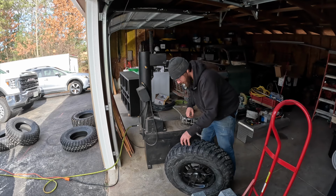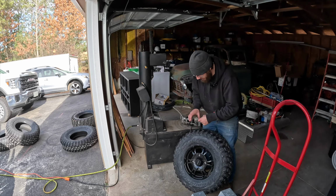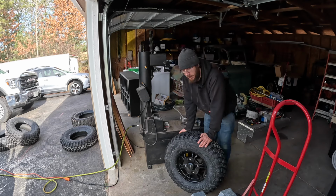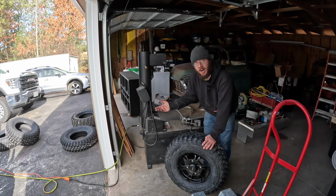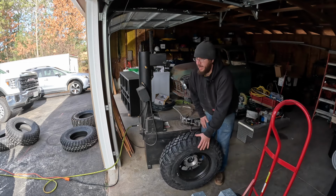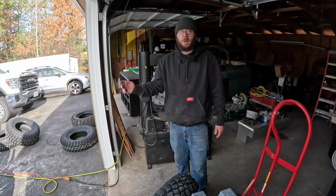Now, they do offer a lot cheaper tires. These were roughly about 200 bucks a piece. But what are you gaining if you go with a cheaper tire? You're just getting, more than likely, another soft compound tire that's just going to wear out right away. So we'll get this one on there, and then I'll just keep doing them, and I'll pick you up where we're at when I got them all on.